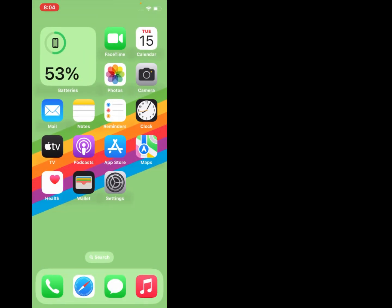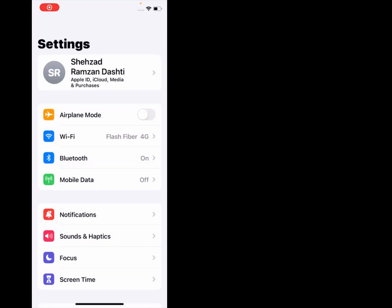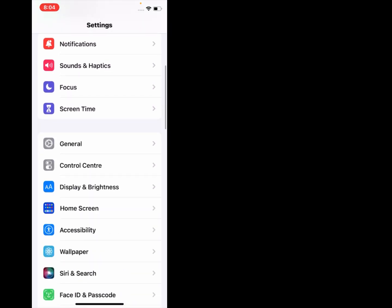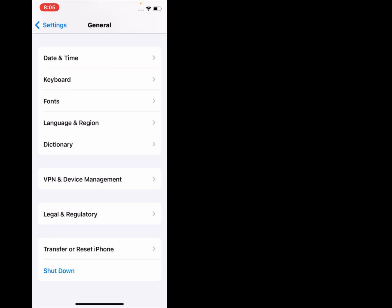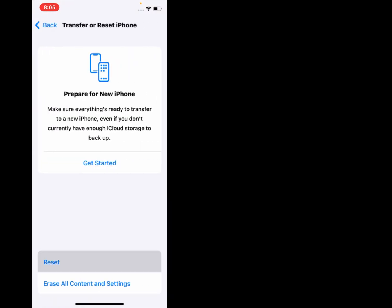If solution number 6 is not working, try solution number 7. Solution number 7 is reset all settings. Firstly, tap on Settings app. Scroll up, tap on general, scroll up, tap on transfer or reset iPhone, tap on reset.